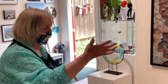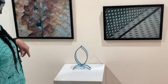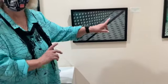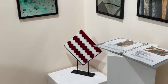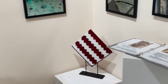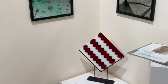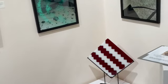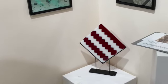Why don't we start over here, Jack, with this piece that I call Chevron, which could also have been called herringbone, but I decided to call it Chevron. It consists of rectangles that I put together and then fused into this piece. I like the color red, and I like the contrast because the red is kind of transparent and the white is opaque, so you get a play of light when you have this maybe narrow window. Okay.